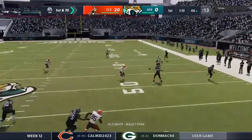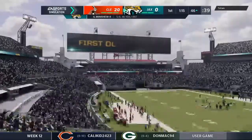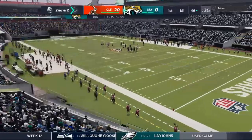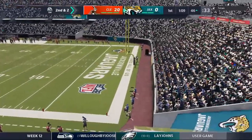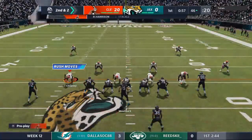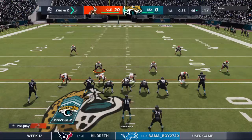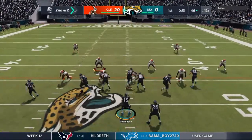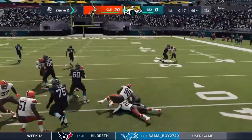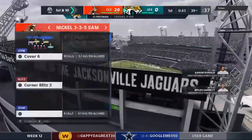Now Minshew on 1st and 10. Complete to the right side. It's Eifert. And the result here, a pickup of 8. Leaves him with 2 to go on 2nd down. A good pickup there. 8 yards on the first down completion. 46-yard line. Facing a 2nd and 2 after that last catch. Good for 8 yards. Out of the gun. They give to Freeman. And he's going to take this down close to a first down at the Browns' 39.